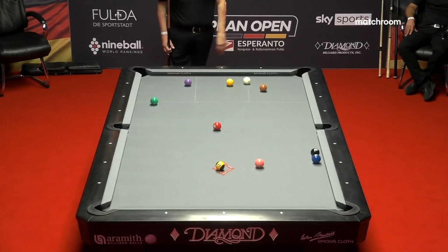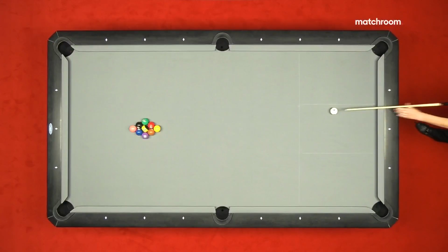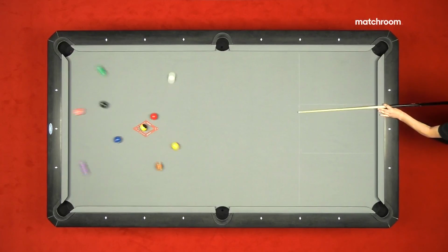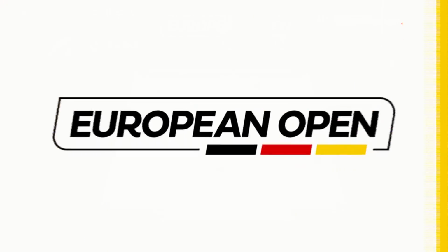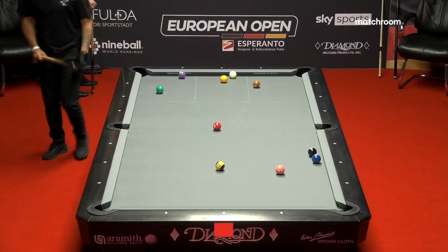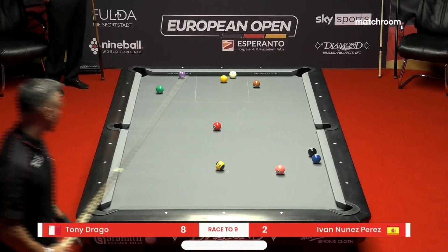Change the side of the table up. But again, it's a dry break. This is not going to bode well for Mr. Drago moving forward, Phil. We can talk about maybe he's going to be a threat, but if he doesn't figure this break out, it's going to be an early bath, I'm afraid, at some point.